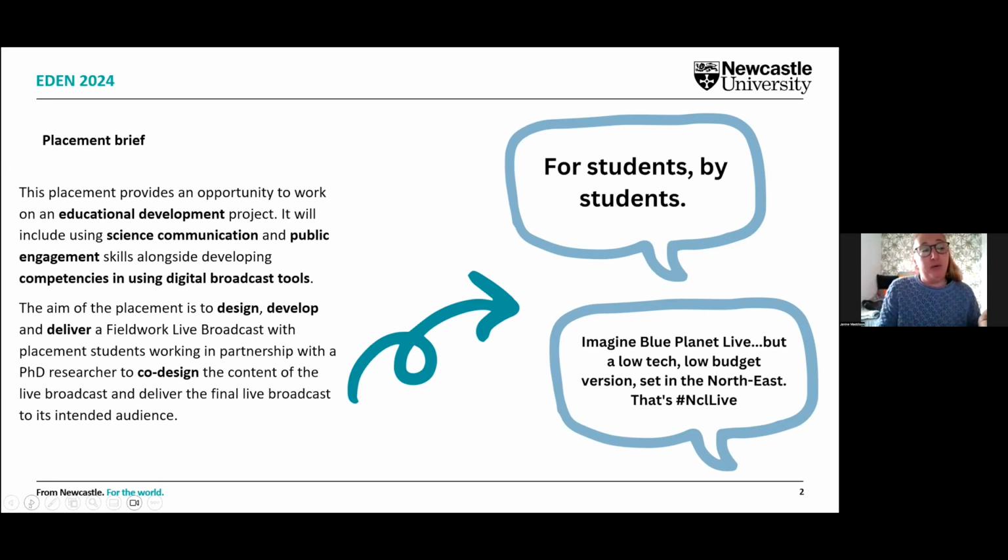And so where we've been refocusing our development with live broadcast work is, can we achieve live broadcasts from a fieldwork location, but using very simple technology that we might already have in students' back pockets, for example, a mobile phone, a wireless internet connection, or a mobile internet connection as well.